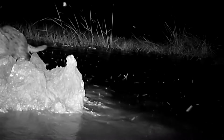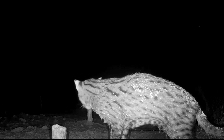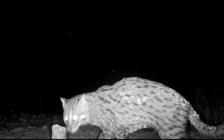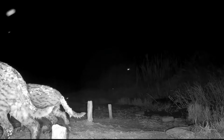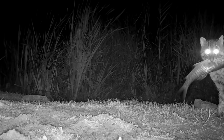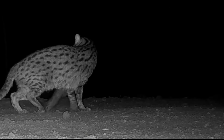I'd say for Pakistan, we used to have fishing cats mainly centered around the riverine forest that used to be just massive and vast and spread all across the country. But now there's hardly any. The forest cover in the whole of the country is less than 3%. So there you go.